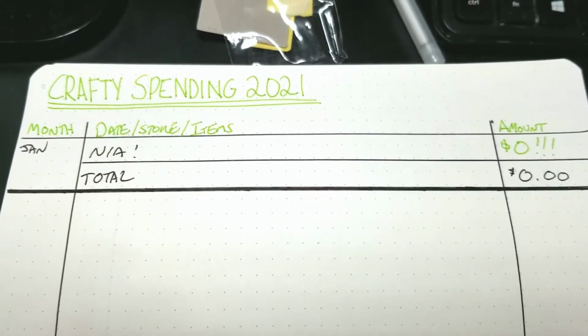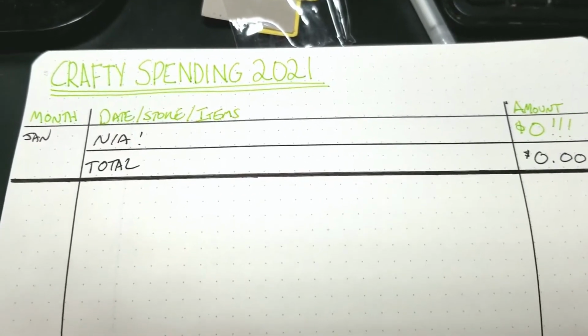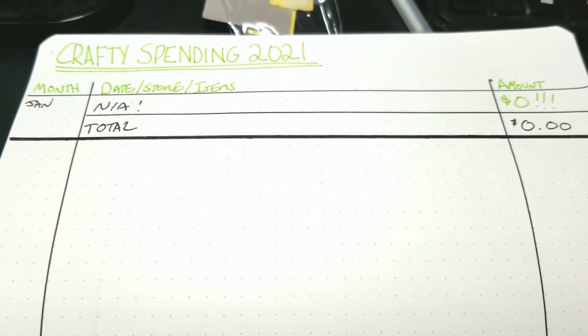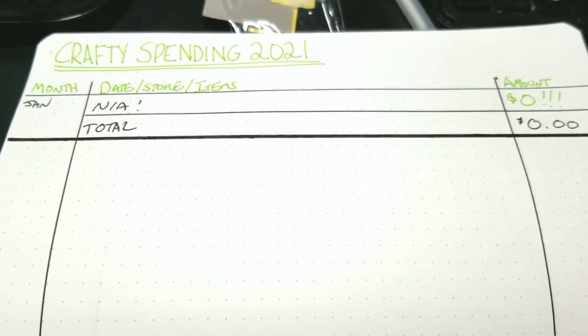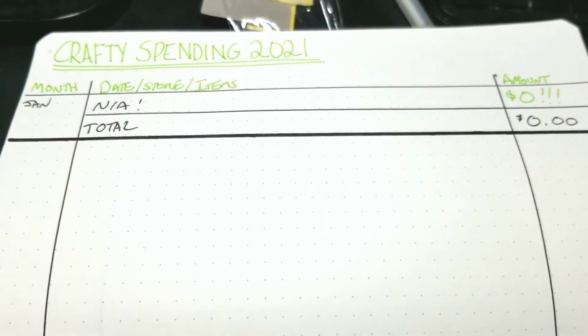One thing I am very proud of is that in January I spent $0 on craft supplies, which is probably $100+ less than I spent last January. Technically I did buy some new blades for my 12-inch paper trimmer, however, I got them from Staples. Pro tip, for certain craft supplies, try Staples.